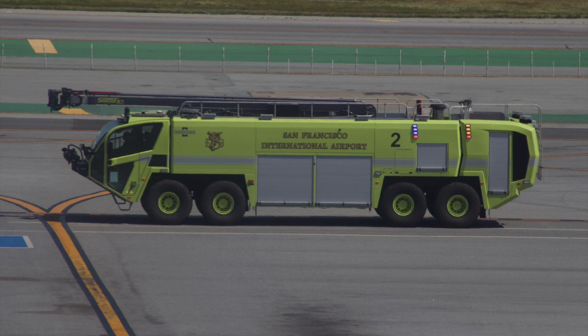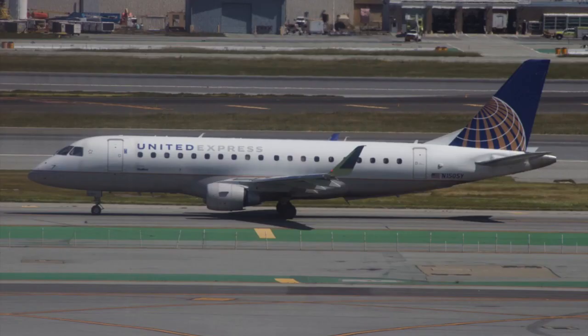We do have this San Francisco airport fire truck right there. I think they're doing daily trainings. But they're going to be heading to a certain area and they're going to practice some fire demonstrations. So yeah, that's what it is.